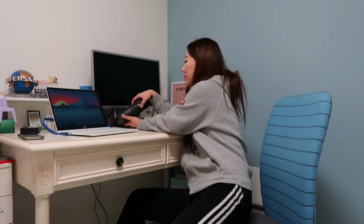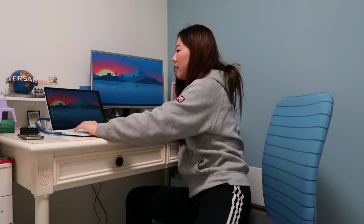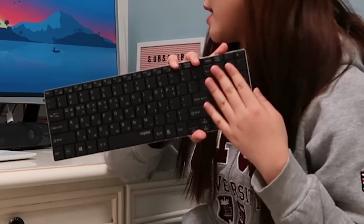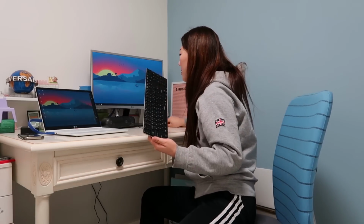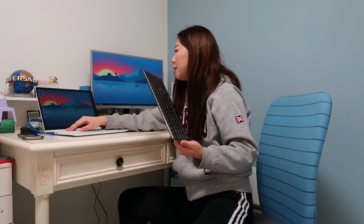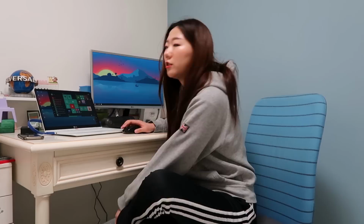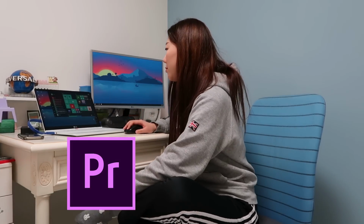And I have speakers, and also because I prefer having number keypads on the side, I don't use the keyboard on my laptop. I have separate keyboards and a mouse. And we're all set. So the editing software that I use is Adobe Premiere Pro.